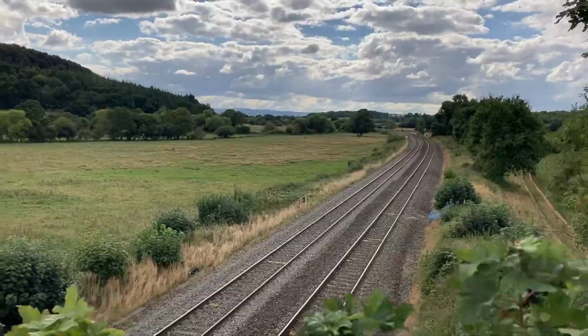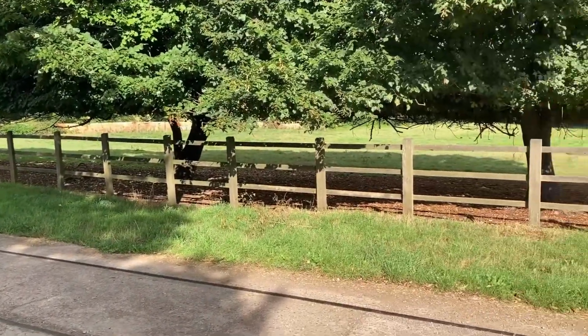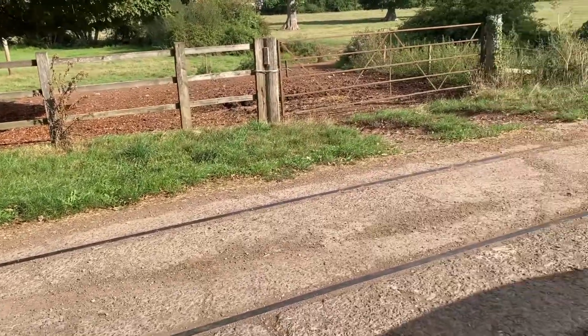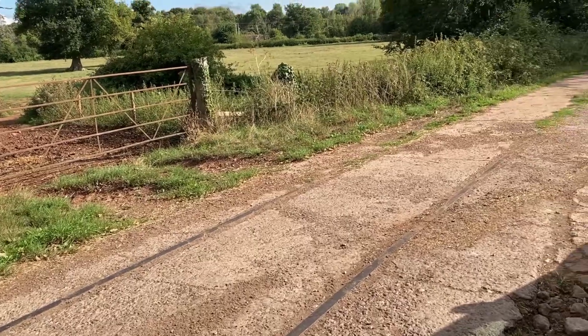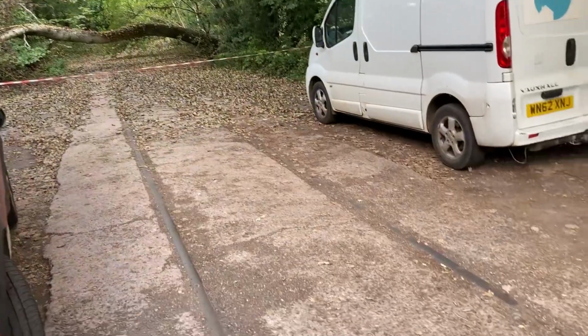To the north of the station, a private siding branched off to serve a paper mill between 1894 and 1967. The tracks are still there, even though the mill closed 20 years ago. The buildings have been demolished and the whole area has been turned into a wildlife haven.